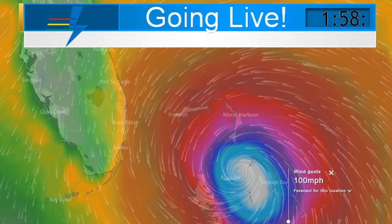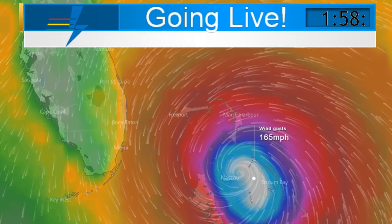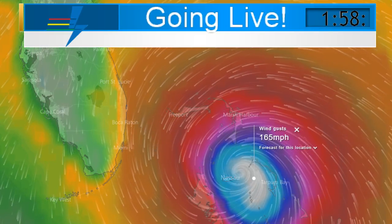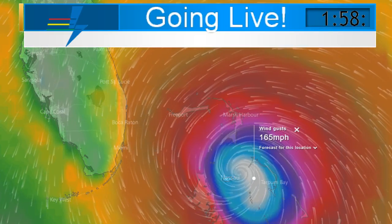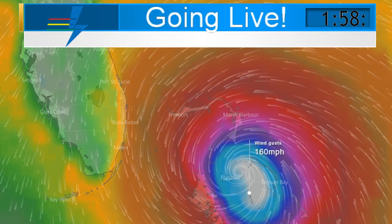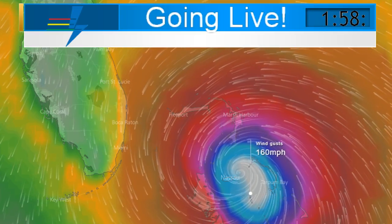And here we go. Look at this. That is Category 5 intensity, folks. This is just off the coast of Florida. This is overland. Look at this. You can see 160 mile an hour winds over land.